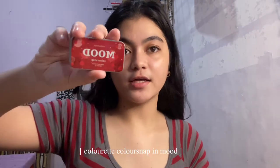Next is blush. I'm gonna use the Colorette Color Snap in the shade Mood. And I'm gonna apply it here. See? Napaka-bright niya, but I like the shade naman. And I'm gonna use a sponge to blend it. Ewan ko, mas madali kasi yung sponge. I'm not gonna powder my face. Like, minsan lang talaga akong powder kasi nakakatamad.